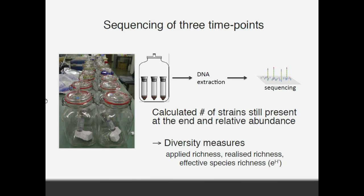From 3 of these time points, we extracted DNA, and they were the beginning, the end, and the point in the middle of the experiment. And we sequenced the communities and then calculated from this the number of strains that were present, or that we could find again from the ones that we put in, and the relative abundance.